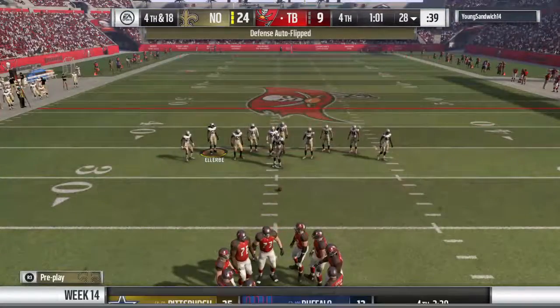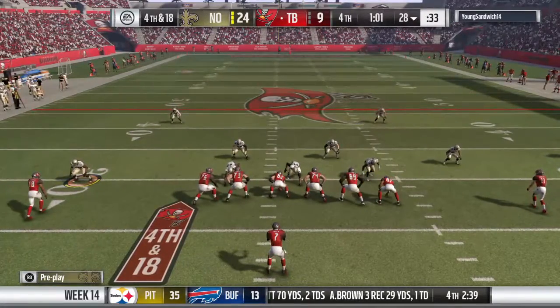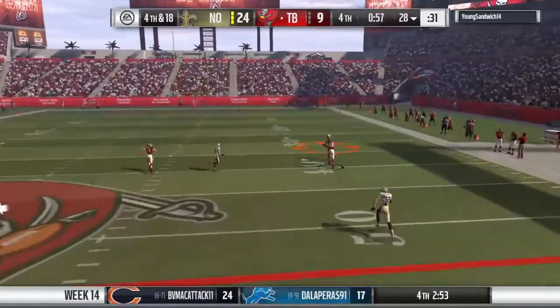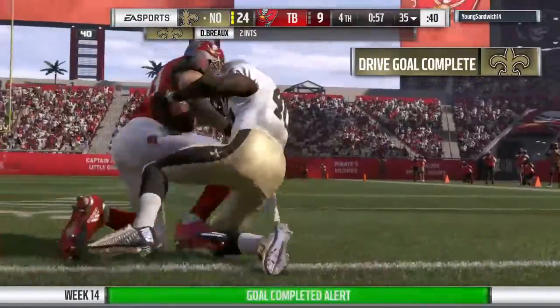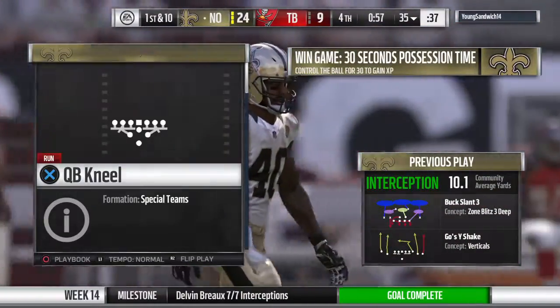And they're indeed going to go for it here on fourth down. So trailing here in the last quarter, let's see how this plays out. Got to try it here. He's back to throw. He's going to let it fly. And this is intercepted, and that should do it. Delvin Breaux with a pick. And his crew will take over with the football at the 35-yard line.